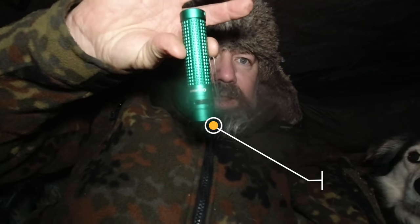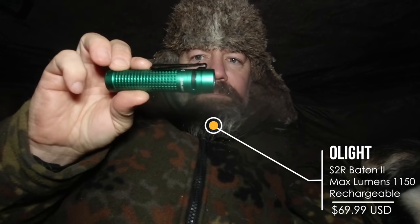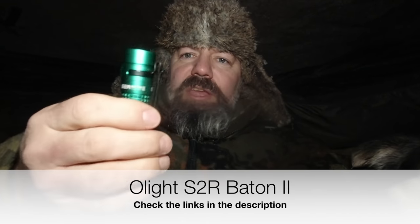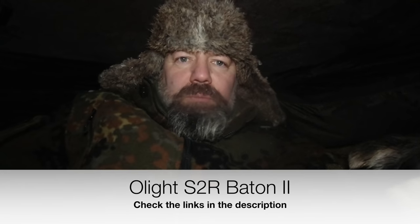The S2R is quite a bit bigger. Actually, I'll just grab it. Where is it? So it's about double the length of the S1R. This is a green model. Has very similar features. The charging base, which I actually love. And just the amount of light this puts out is insane. But yeah, we'll be trying that out a little bit later on once it gets fully dark.